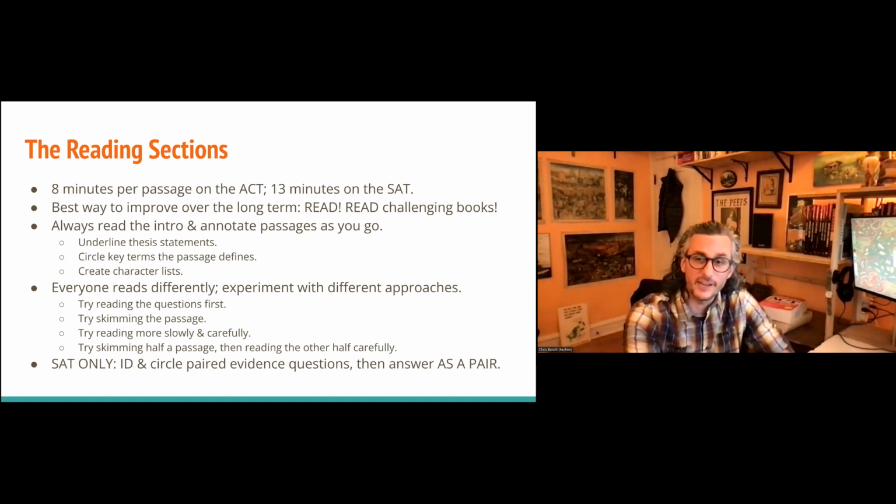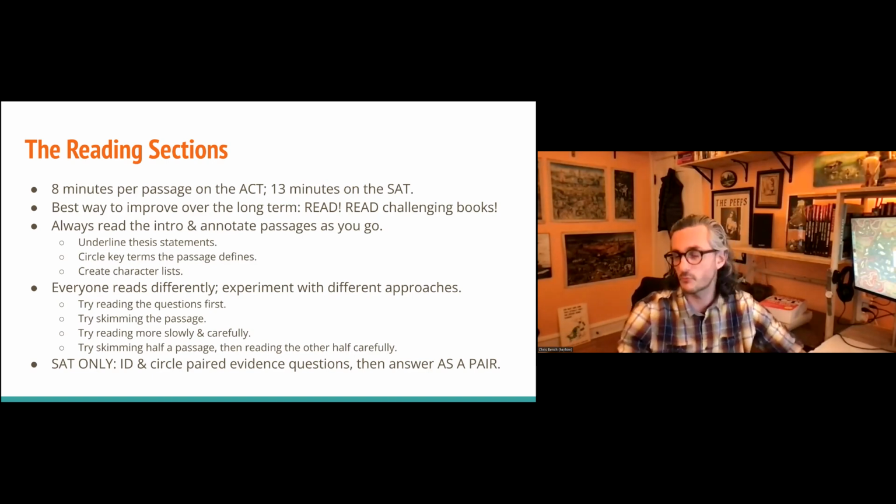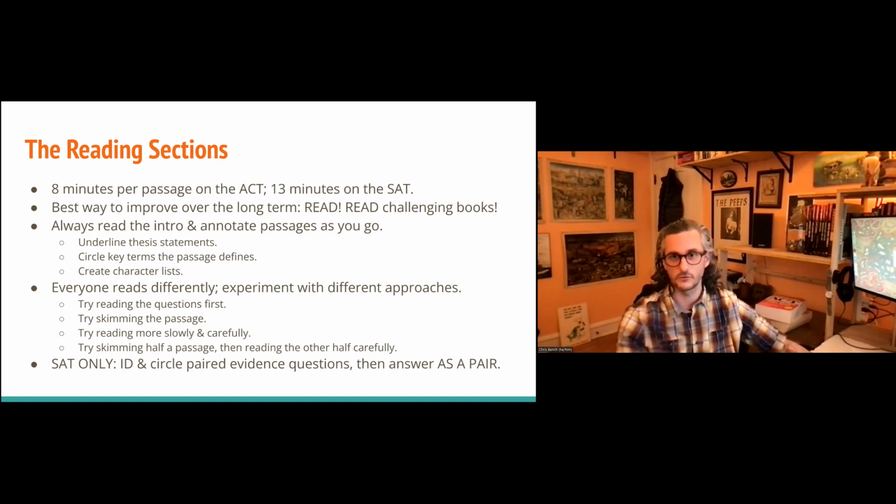Everybody reads differently. There is no single best way to approach these passages. So the best thing that you can do is experiment with different approaches. Some students find that they do best if they read the questions first and then read the passage, so they're already prepped for what to look for. That's a great approach. Don't read the answers first, because most of those answers are wrong. But reading the questions first, many students find very helpful.